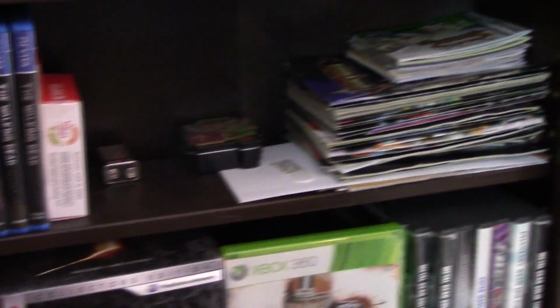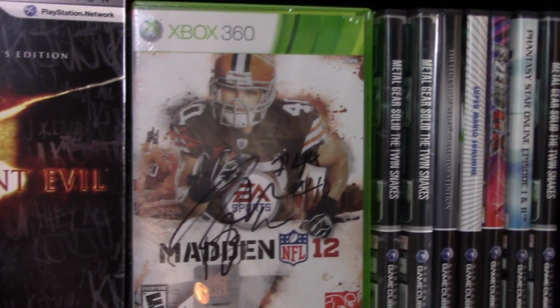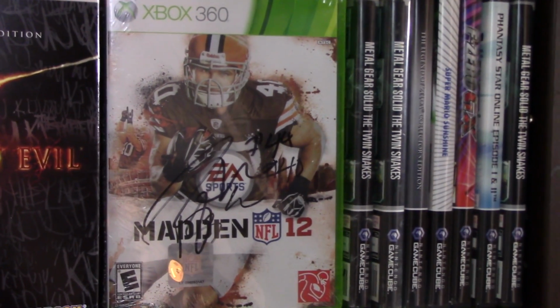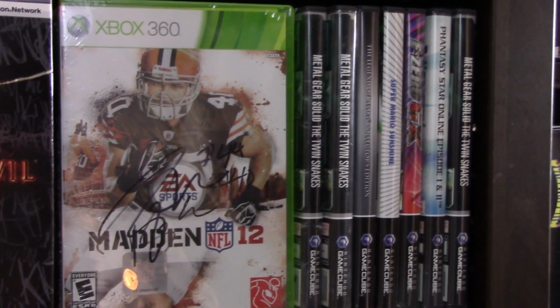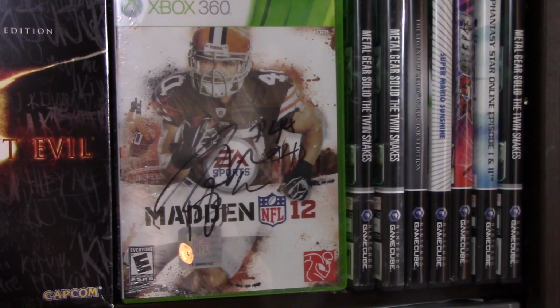Let's see, Resident Evil Collector's PS3. Nothing's ever touched in it. Actually, this Peyton Hillis came into the store and he signed a copy of Madden 12 for me. Big guy, really nice guy. Him and his wife were passing through town and they were actually looking for Nintendo games of all games.